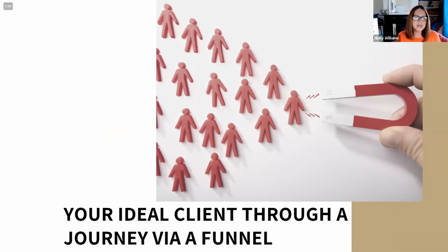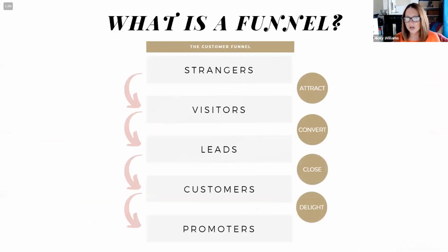So we're just going to talk slightly about funnels, only briefly, and I'm not too sure if anybody, Paul, has commented on funnels in this lovely community as yet. But a funnel is really important when it comes to ideal clients and bringing them into your world and attracting them, using graphics to draw them closer. So this is our normal customer funnel. When they're strangers, you're attracting them with the great content you're putting out that's speaking directly to them. Then they start knowing that this person really knows their stuff, and they think, I'm going to start visiting them. That's when you start to convert them into leads, closing them and delighting them.